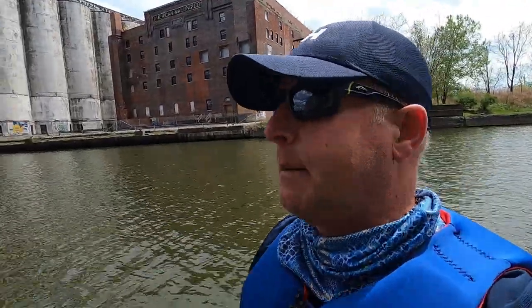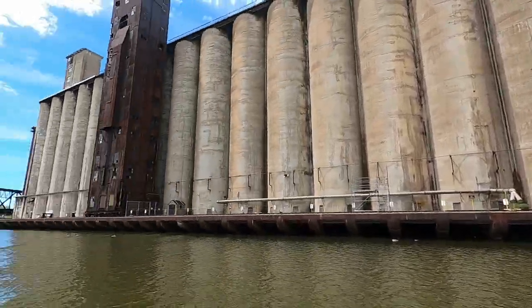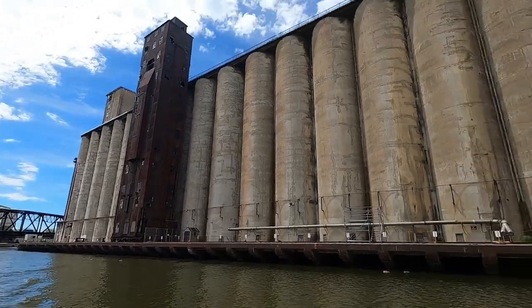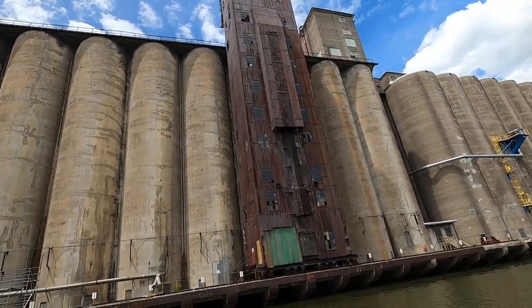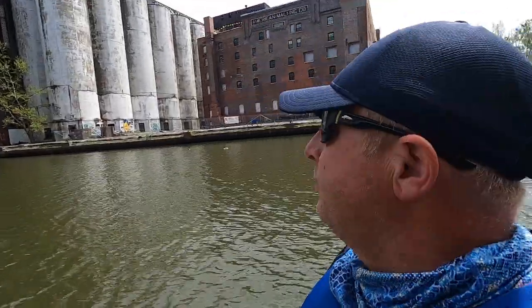Grain elevator, would that be it? I'm guessing that's exactly what it is, it's a grain elevator. So they would put the grain in, shoot it up to the top, and then it'll pop out that end. That's cool. I mean, that's moved for a very long time.